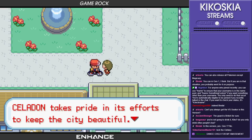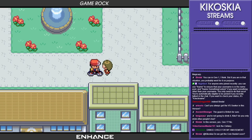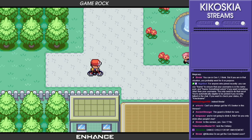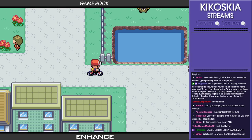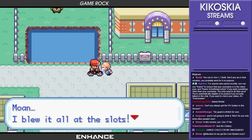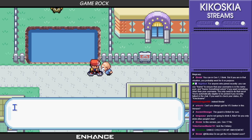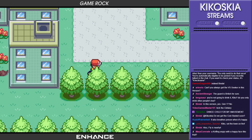Celadon takes pride in its efforts to keep the city beautiful. That's why the new Game Corner is bad for our city's image. Oh, we'll be going there soon enough. Don't worry, we'll be going there soon enough, too. Also, we'll be seeing you soon as well, but not right now. Moon, I blew it all up for slots. I knew I should have cashed in my coins for prizes.